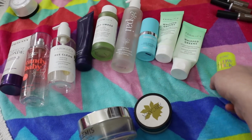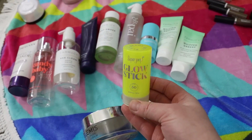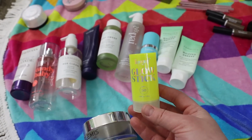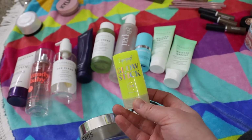So I also have this Supergoop Glow Stick SPF 50. And I had this sitting on my stove, which is what I do with a lot of cleansers. And when I go outside, I put this on the back of my hands or any skin that's showing.